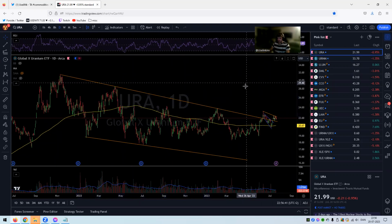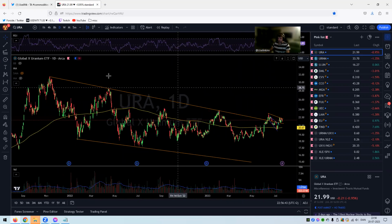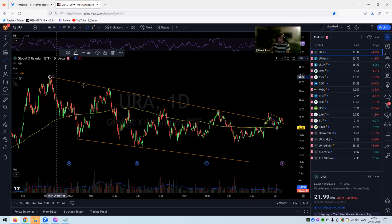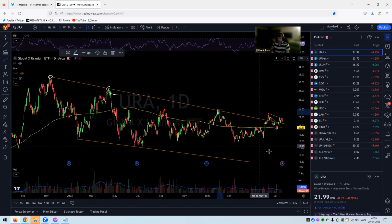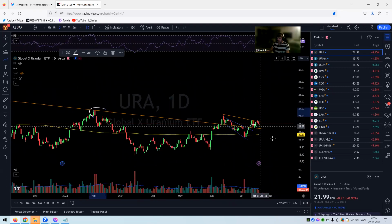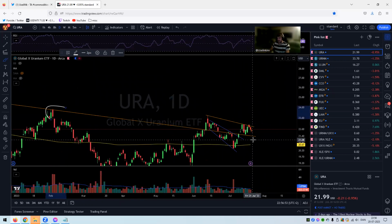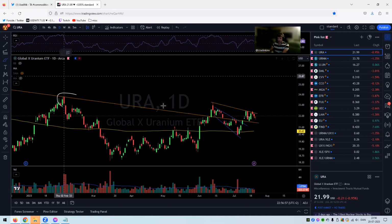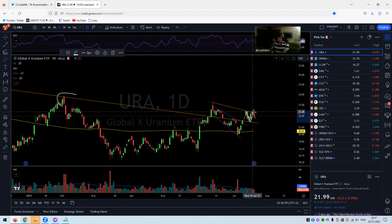There it is. So uranium, we have broken out of the long-term golden trend line. And right now we are fighting. This is the daily, by the way. And right now we are fighting to stay above, retest, resumption.